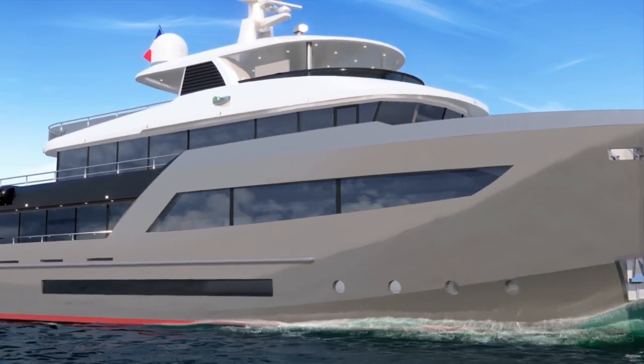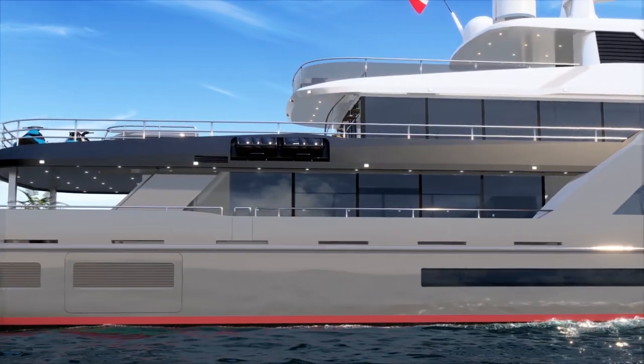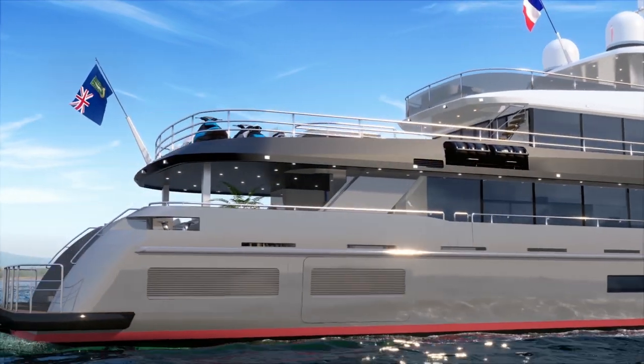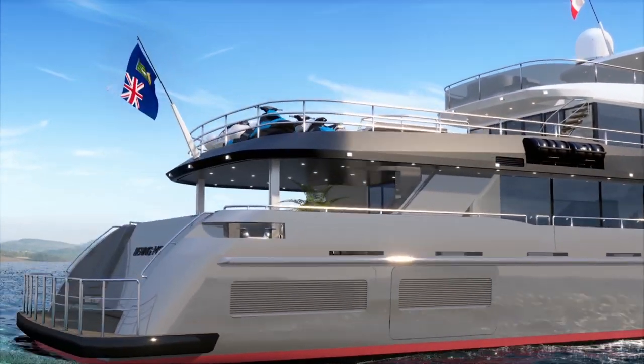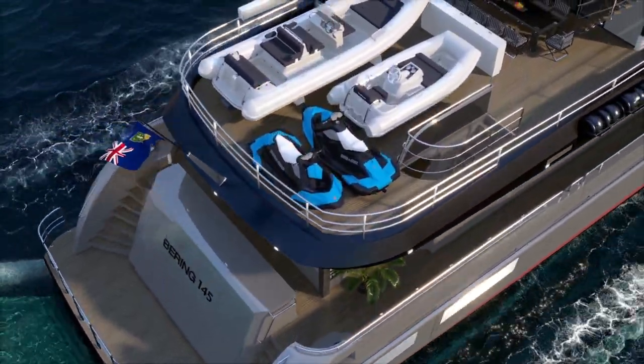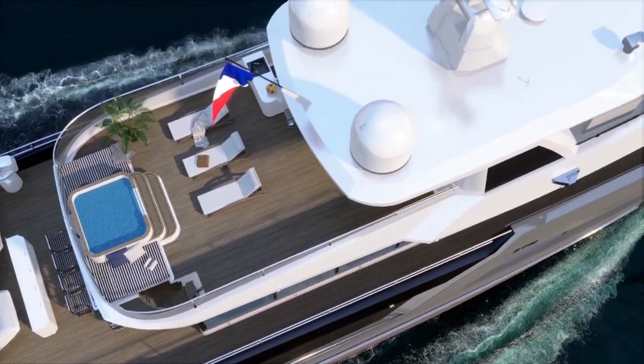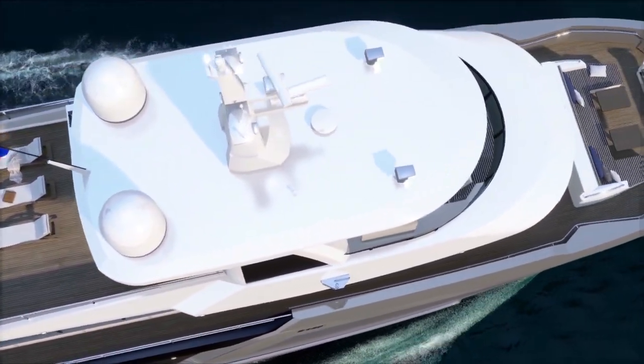The Bering 145's main engines are each 1,200 horsepower twin Caterpillars. The cruising speed is 12 knots. At 10 knots, the range of the vessel is more than 8,000 miles. The maximum speed is 15 knots. The hardtop supports powerful Furuno navigation equipment.